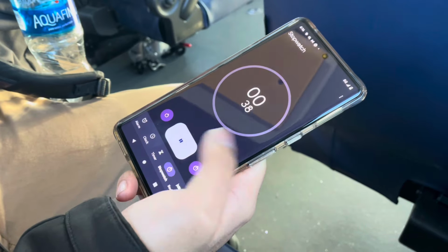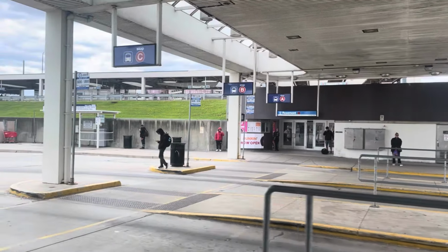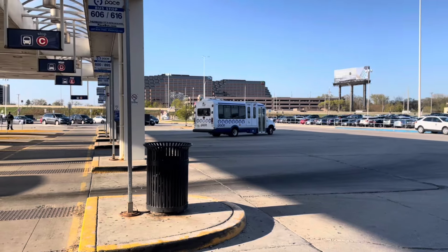So I'm traveling with some friends today. Can one of you guys start a timer on your phone? I just want to see how long this takes. Buses run about every 10 minutes, and the great thing is, it is completely fare-free. Good, because it won't be a very long trip.